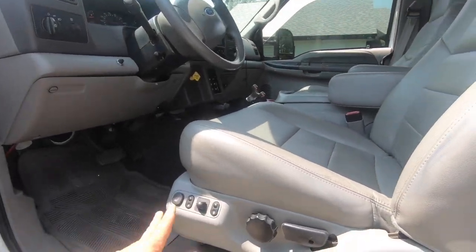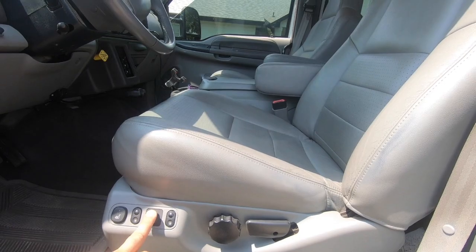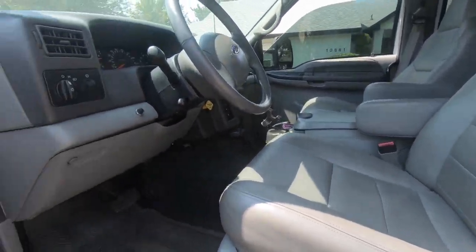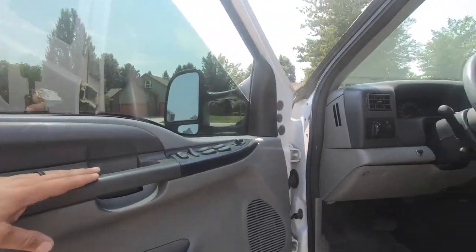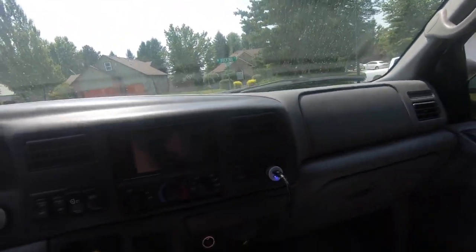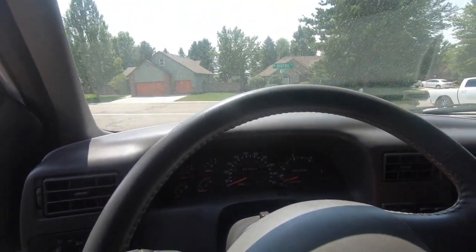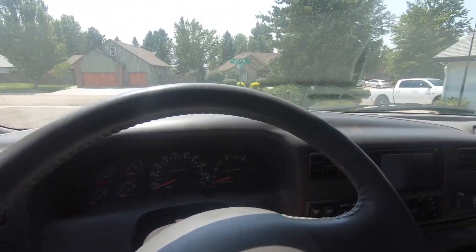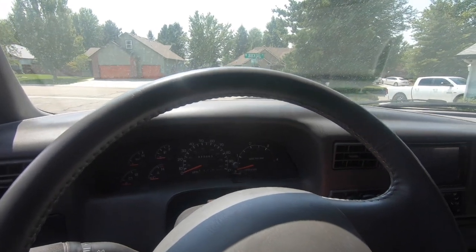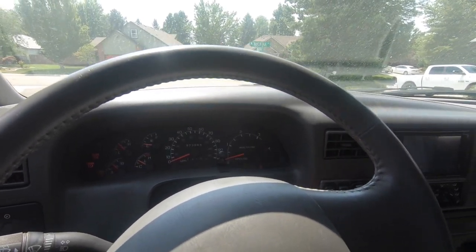Seats, you got lumbar, front, back, power, heat. So, I just did a cold start. It hadn't been started in a couple days, but it's very similar to a warm start. Just takes about less than 5 seconds for that wait to start light to turn off.